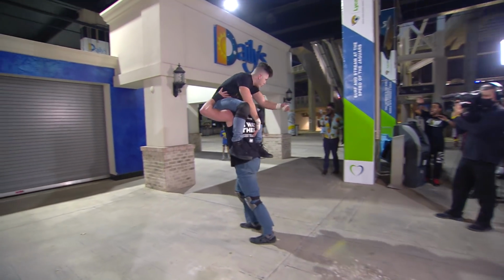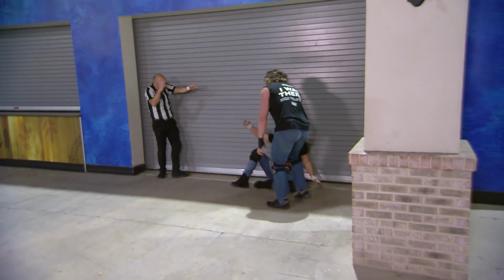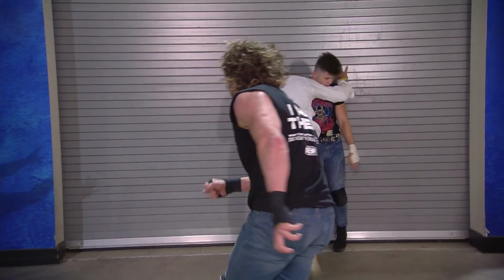Oh! Kenny Omega. Oh, my God. You gotta be kidding. Look at this. Oh! The powerbomb into that steel garage door, quite like the one that put Nick Jackson out of action.